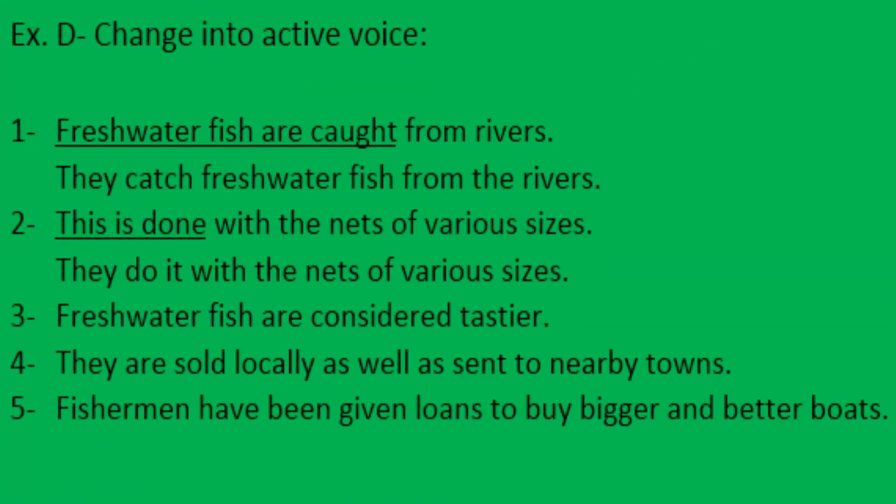As you can see here, "freshwater fish are caught" is the actual sentence, while "from rivers" is an additional phrase. So you will convert this sentence into active voice. Freshwater fish are caught, and you will start with "they": They catch freshwater fish, and then you will use the remaining additional information, from rivers.